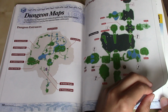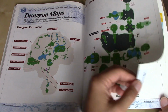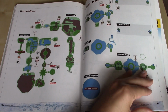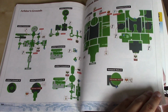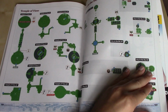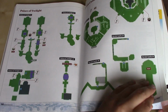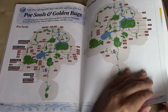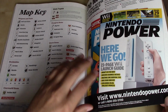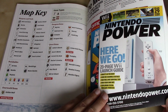And the dungeon maps. Use the following maps to locate every dungeon in the GameCube version of Twilight Princess and find the essential items within each. Yeah, Goron Mines, Lakebed Temple, Arbiter's Grounds, Snow Peak Ruins, Temple of Time, City in the Sky, Palace of Twilight, and Hyrule Castle. And then finally locations of some of those collectibles. And then map key for all the maps that you've just seen.